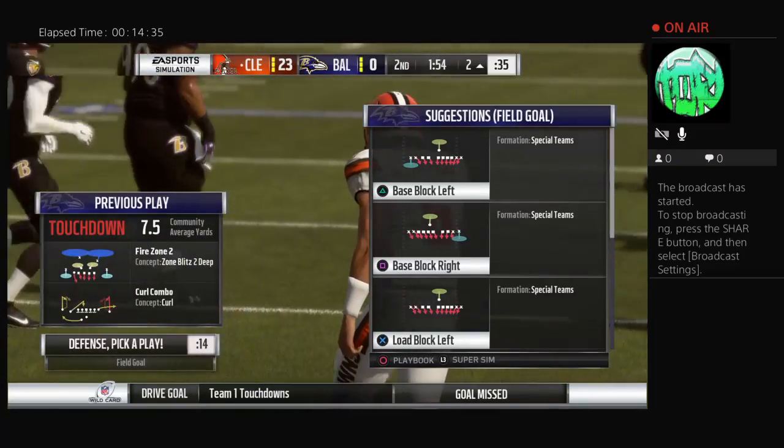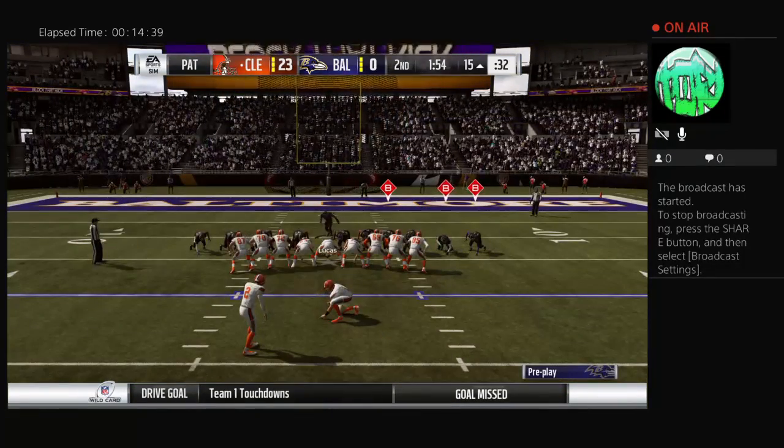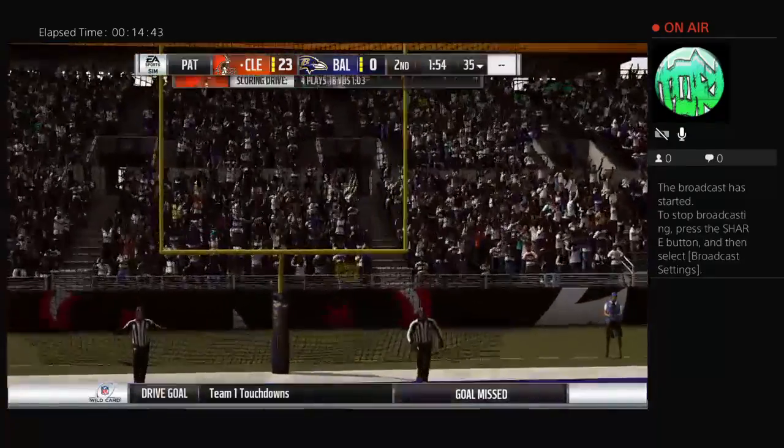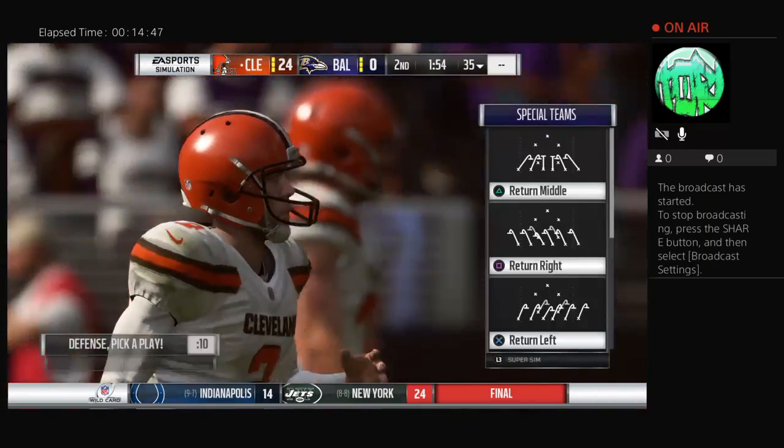That was not a designed run. It was supposed to be a pass, but it turned into an exceptional run. What a scramble for a touchdown. Crosby connects on the extra point, and the route is on here in this first half.